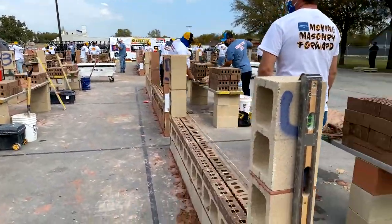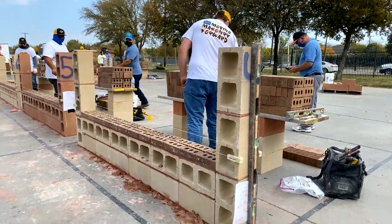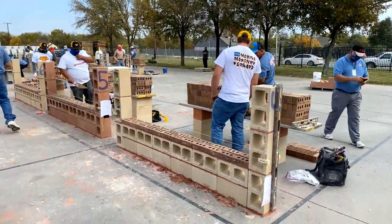The wall is set up a little bit differently. They're starting with pre-built walls. They have their starter course. They're about to go live. This event will consist of a time frame that's just a little bit different than our regular bricklayer event.